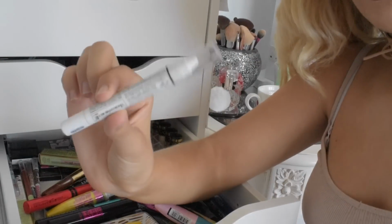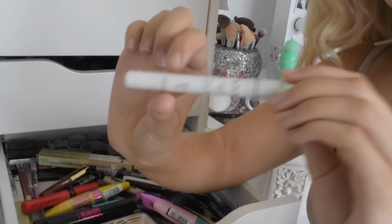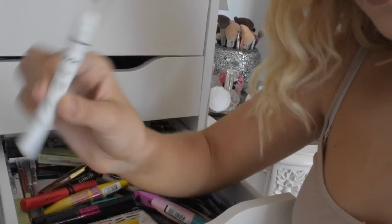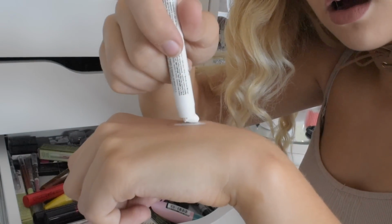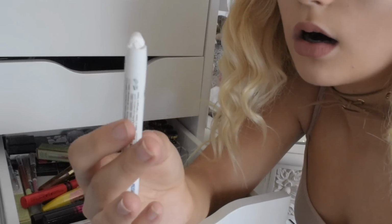Have you guys tried this? I feel like every person's tried this from NYX. It's the Jumbo Eye Pencil. Look, it's just like, are you having a laugh?